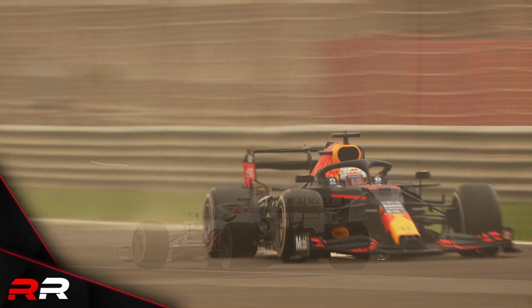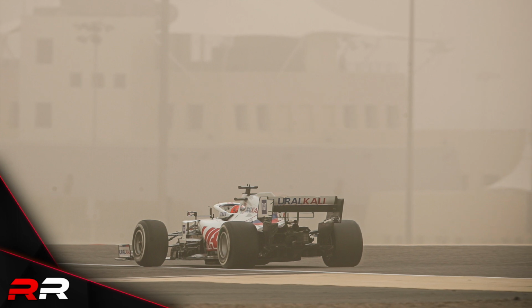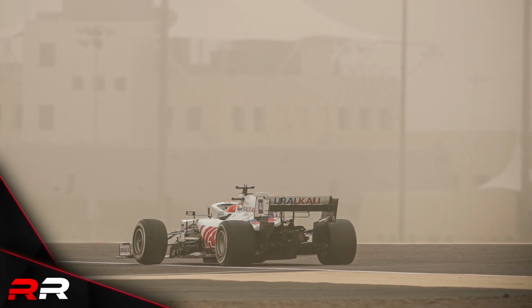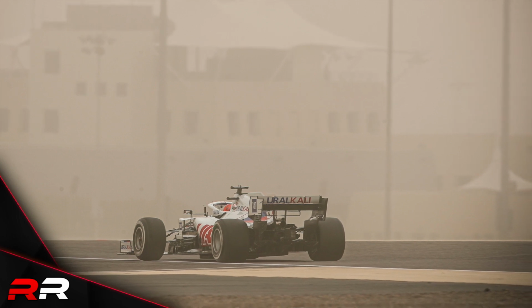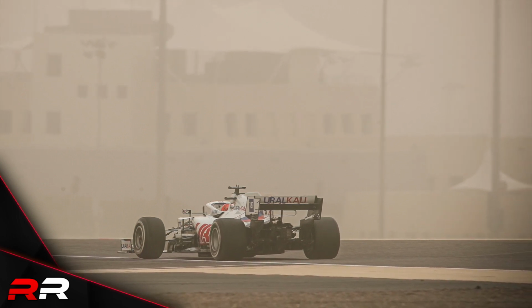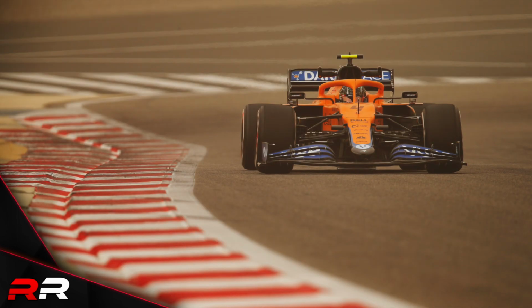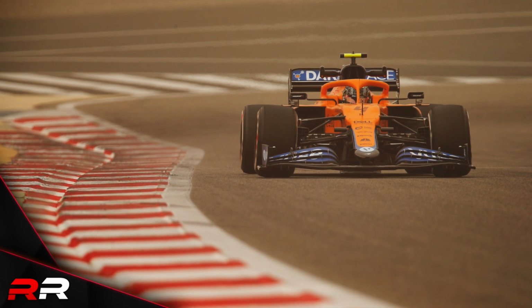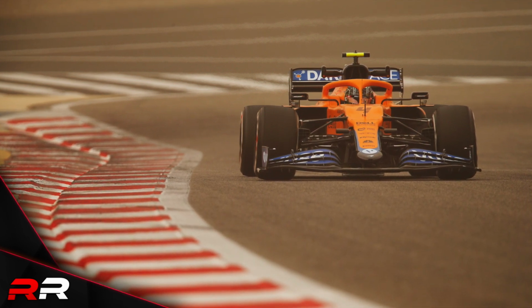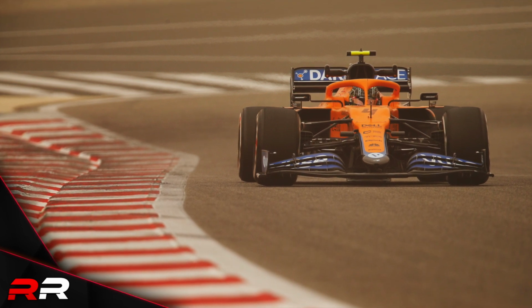The cars themselves must have been inhaling so much sand. The engineers are going to have a nightmare tonight, removing all of that from the air ducts and cleaning down those vehicles. But something different to start off today's testing session. I'm going to leave that there. And the plan is, over the course of this weekend, to try and focus on a different team each day. Today it was Mercedes and also a sandstorm, but tomorrow we will try and look at different ones depending on what's going on each particular day.